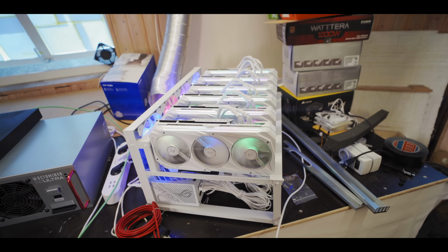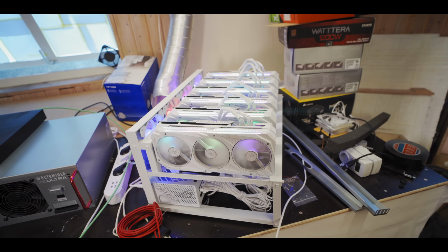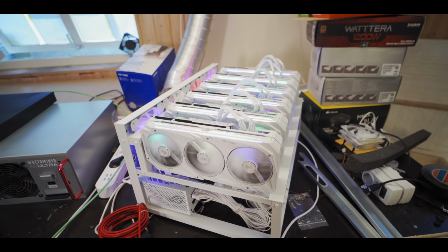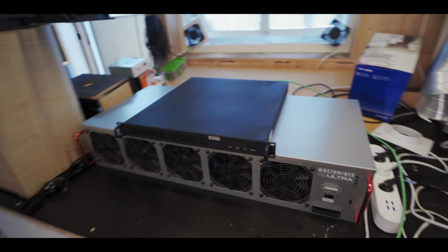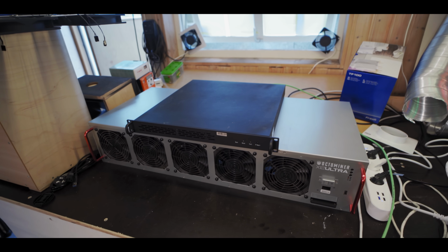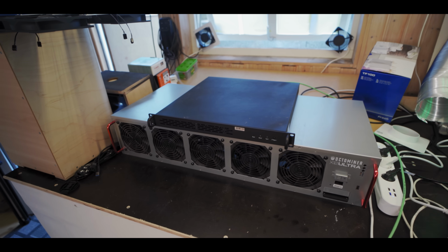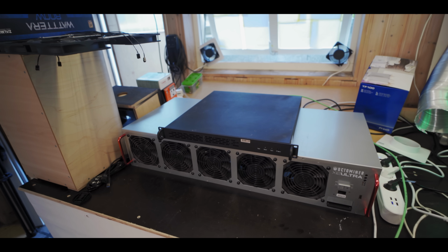Oh yeah, but here's the cool stuff, right? So here's the all-white RTX 3070 non-LHR rig, and that is getting about 380 mega hash mining Ethereum, of course. And then we got the Jas miner. Thank you, Jingle Mining, for sending that over to me. You can see my comparison between the Jas miner and a regular GPU mining rig in my previous video. I'll link that up in the corner.